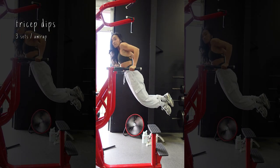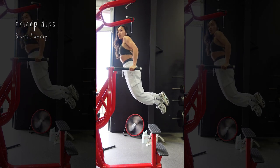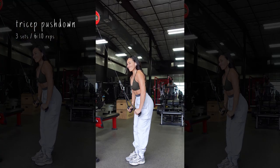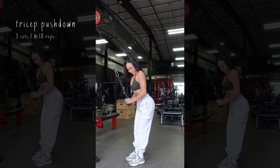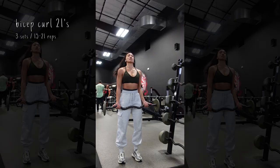After this, we are doing some tricep dips, a movement that I haven't done in a while, but actually felt really, really good. This is assisted, so you could fold the bar down and add weight to it. Next, we are doing some tricep pushdowns. I only did this for three sets of about 6 to 10 or so. Dropped the weight for sure because doing those tricep dips absolutely destroyed me.